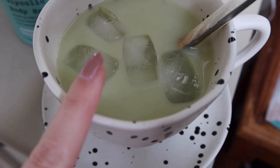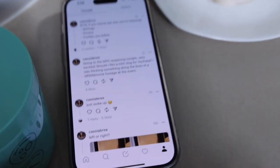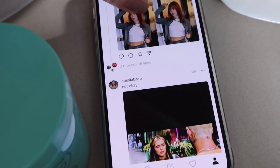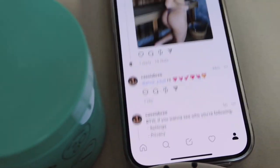I also made this massive iced matcha, and I'm currently looking at Threads because that just opened up on Instagram. It's like the new Twitter. What do you guys think about this, by the way?